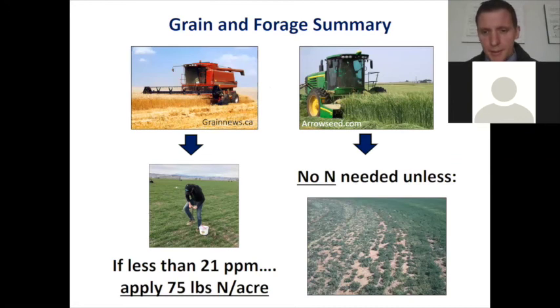And here is just a summary of everything. I tried to make this simple and use pictures because I know I've covered a lot of ground. This was the simplest way I could think of to summarize. So for grain, if you're growing grain following alfalfa, utilize a soil test. If nitrate is less than 21 parts per million, then it's a great idea to put on nitrogen. And 75 pounds approximately was the rate that was best in the majority of our trials.